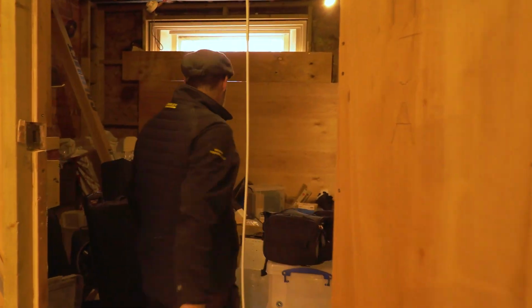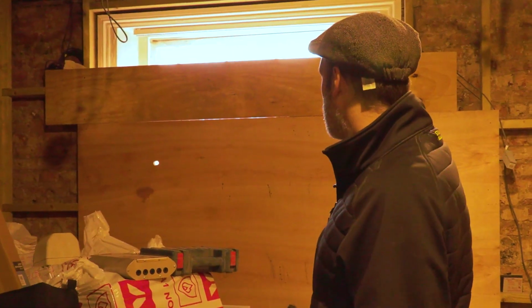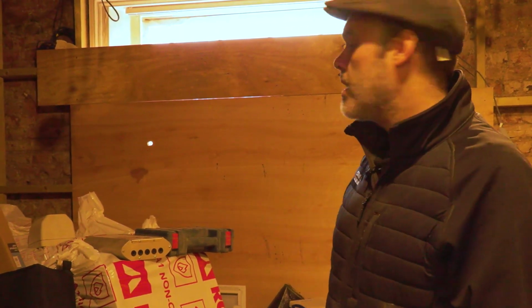This room, which is still part of the original building, is going to be a front bedroom. Sash windows overlooking the high road. It's a bit noisy, to be honest. We need to perhaps put some secondary glazing or something like that in there.